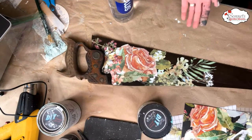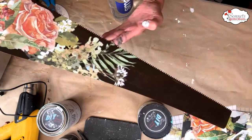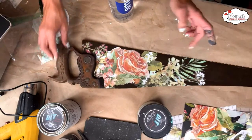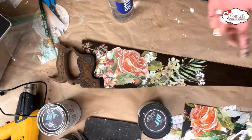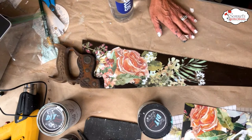Cindy says she missed my project, and I'll just quickly do it like this. I don't know how to make it big. Let me just hit it. All right. This is the project. We took an old vintage saw, and then we took the alyssum, the rest of the transfer that I had left over, and we did that. All right, let me go back to me.